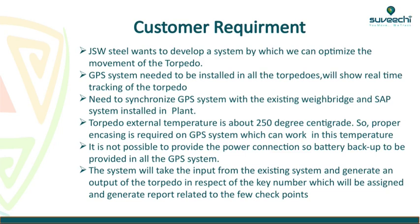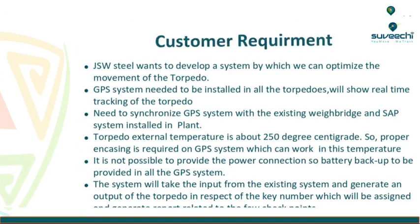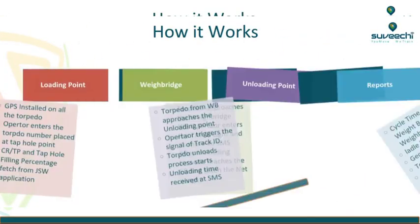Finally, this system will take input from the existing setup, process it, and generate output related to specific key numbers assigned to each torpedo. It will also produce reports based on certain checkpoints, helping JSW Steel monitor and optimize torpedo movement efficiently. All these requirements are about creating a smart, integrated system that enhances safety, efficiency, and real-time decision-making in their operation. Let's take a closer look at how it works.